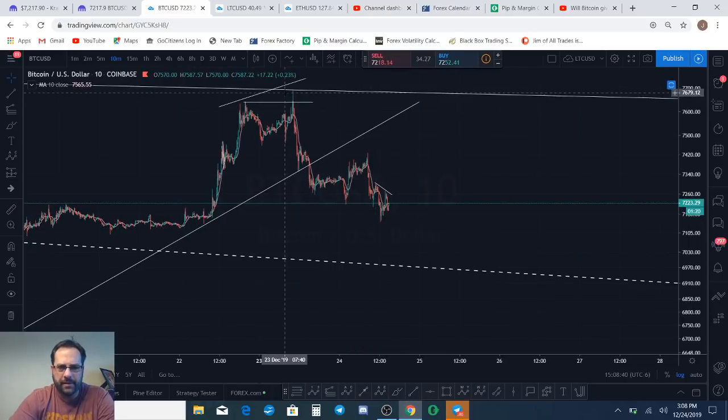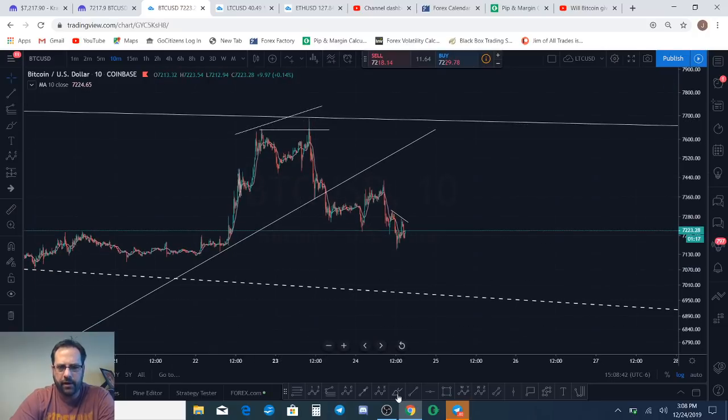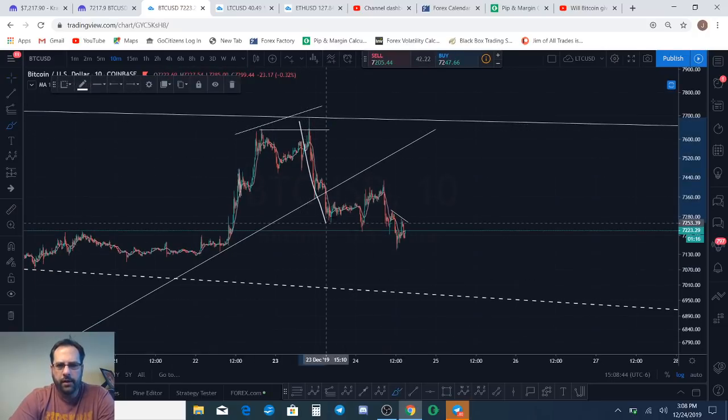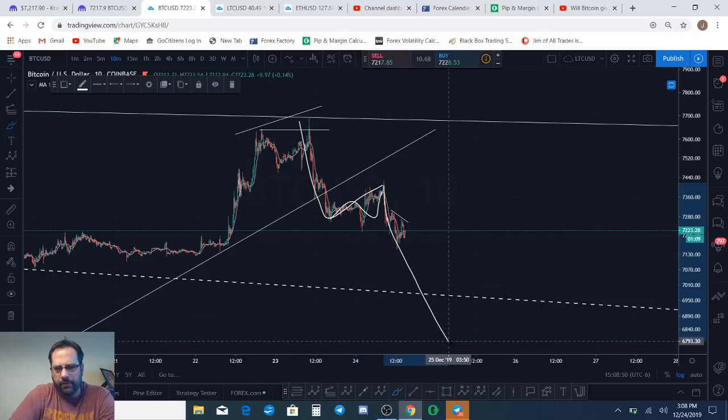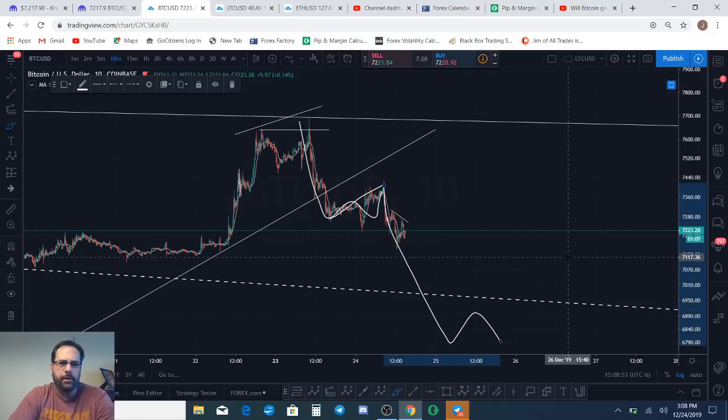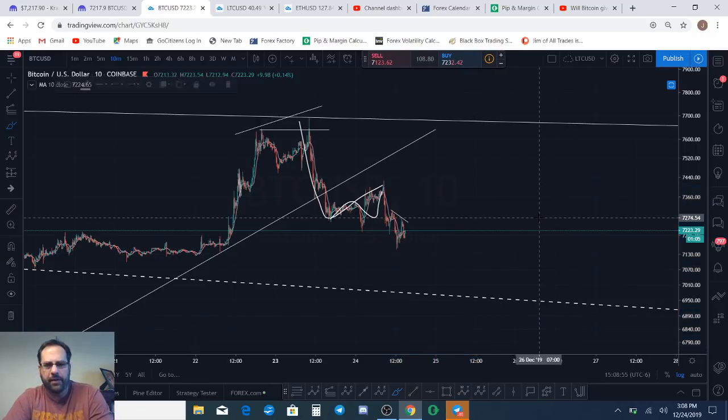So this would be basically 1, 2 expanded flat here, and then we're making the 3rd wave, and we're coming way down. It's going to be a pretty deep one, fairly steep, fairly quick.